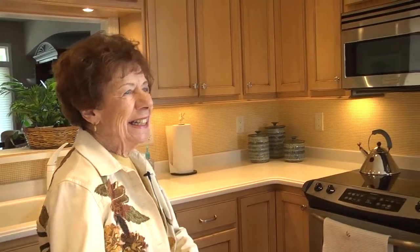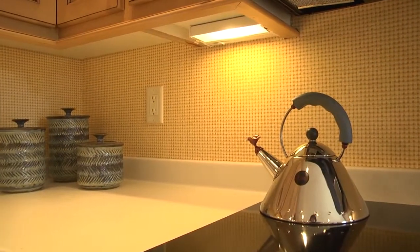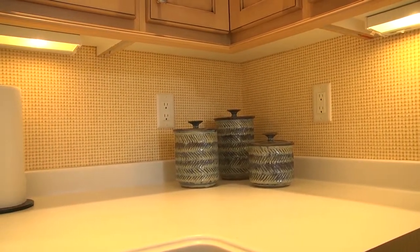My decorator in Milwaukee called me up one day and said, I was looking for wallpaper for somebody else, and I saw this wallpaper. It's called Miss Pitty Pat's Check. And he said, that would be perfect in your room with your cabinet finish. By the way, this is maple, antique maple finish, because I wanted a country French look.